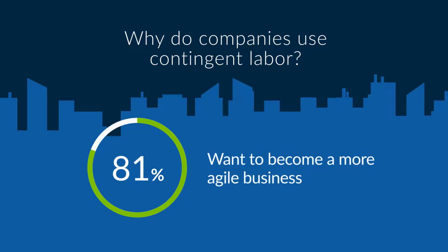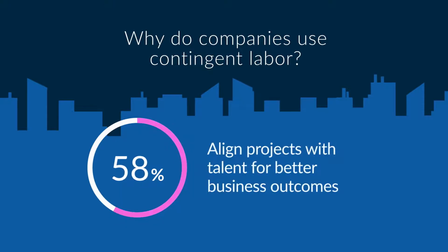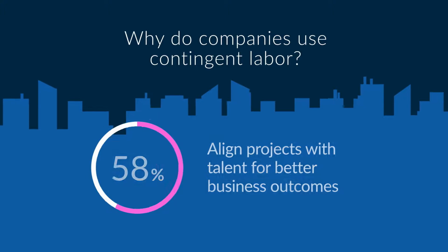Why do companies use contingent labor? 81% say that they want to become a more agile business. 63% say they have difficulty finding permanent talent. 58% say they need to align projects with talent for better business outcomes.